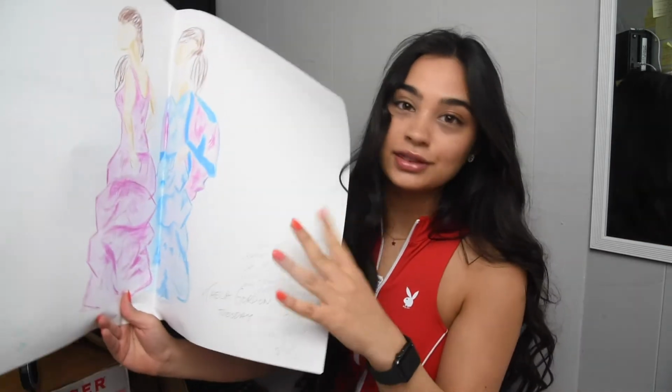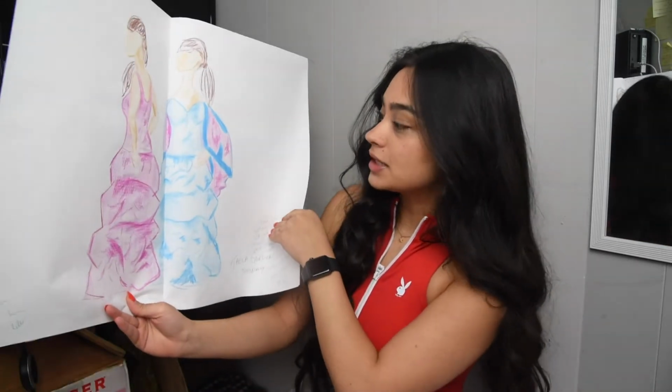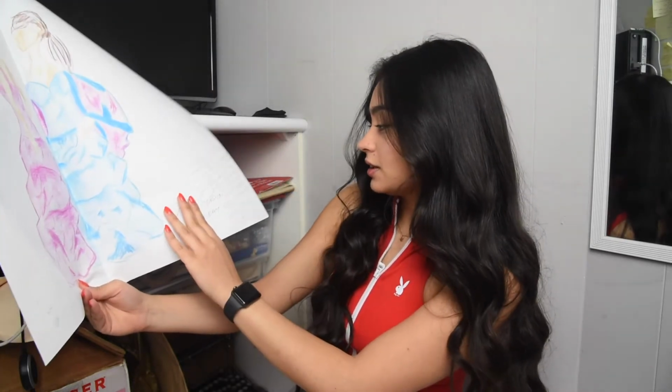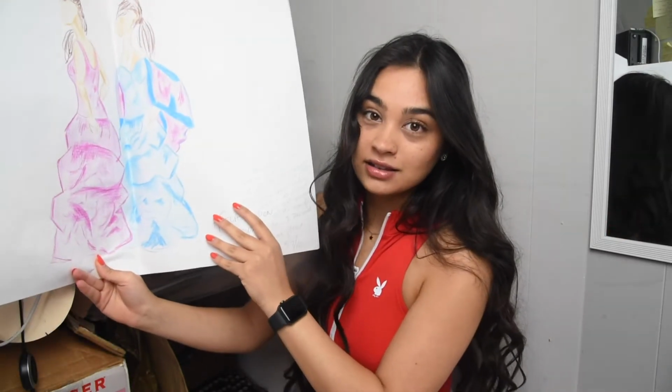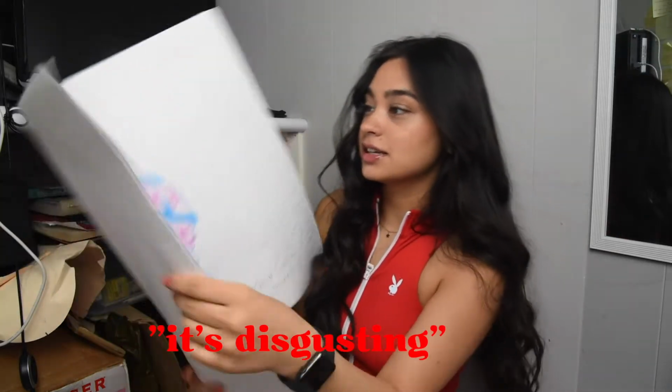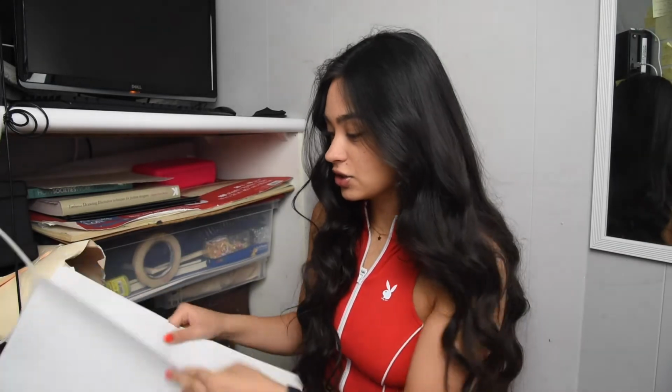Okay. You guys are gonna see some of my illustration work from illustration class. We had to draw nude models the first year, I think, and then the second year we were able to have clothes on the models, but you had to understand the body first. This is disgusting. I was terrible at illustration. I got a 5.7 out of 10 on this. A 57. Thank you. It's disgusting. Like, I was so bad at illustration.